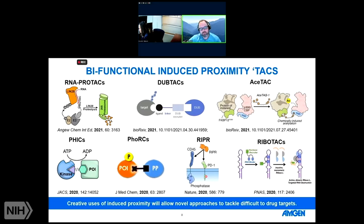But maybe you don't want to degrade your protein. Instead, you want to stabilize it. And this is a concept that has been recently put forward by a couple of folks, including Dan Nomura's group, where they showed molecules they refer to as DUBTACs, in which a ligand that binds to a target, in their case, for example, CFTR, is linked to a molecule that binds to a deubiquitinating enzyme. That induced proximity of the deubiquitinating enzyme to the target can chop off those ubiquitin moieties and thus stabilize the target, and thus, of course, in the case of CFTR, increase the abundance of the protein, which is the disease-causing state.